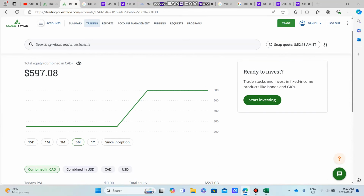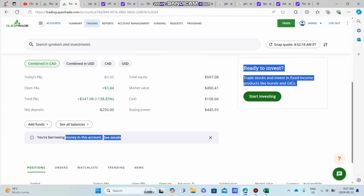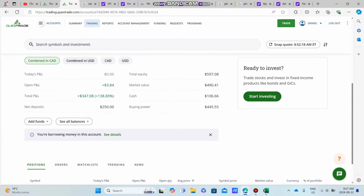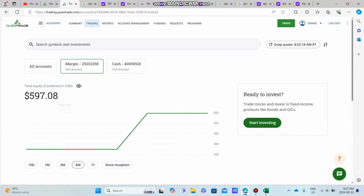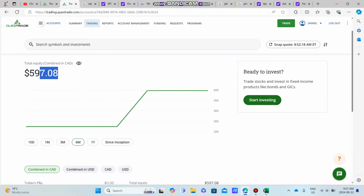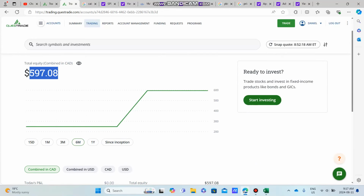And what have I done? I've also opened up a margin account. The reason being is because in order to really become financially free, it's very important to learn how to use debt. I'm taking a small step here, only invested about $250, and I also took about $106 from my other portfolio, my cash account, and added it to this one. So basically, what am I doing? I'm basically doubling my investment here. So I took $250 and I really put in about $500.